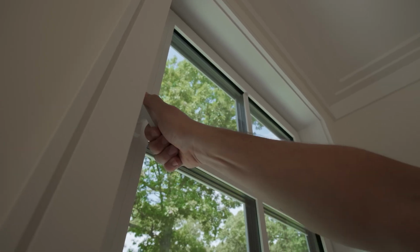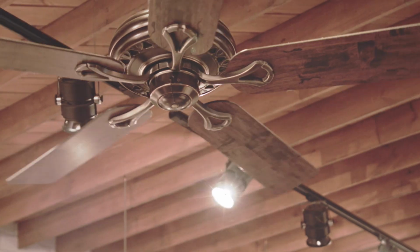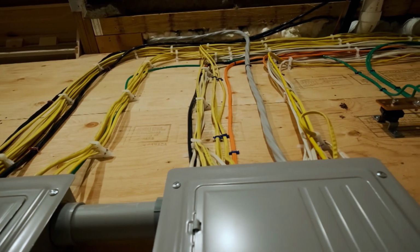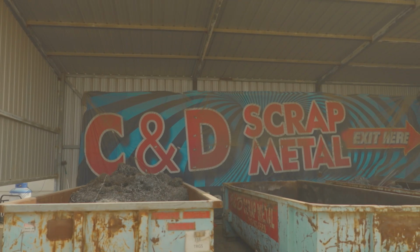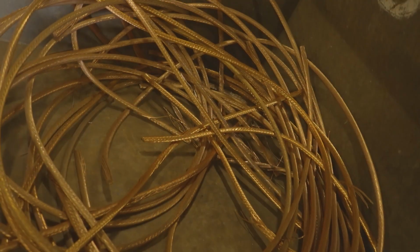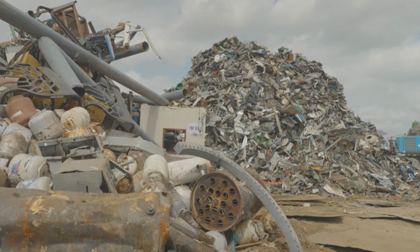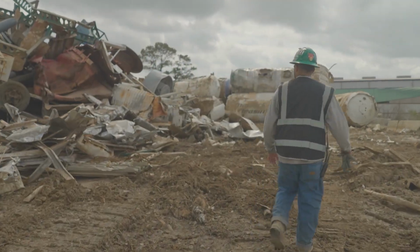Some common types of scrap metal are not just vehicles and aluminum cans, but even in your home you can have window frames, ceiling fans, electrical wiring. Pretty much anything that's made of metal can be completely recycled. Some of the common scrap metal that we receive would be ferrous, meaning steel or iron, copper, brass, aluminum, stainless steel, high temp alloys. Each one of these categories has a broad range of specific items within each group.